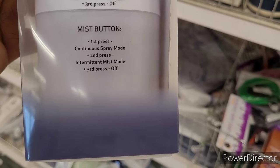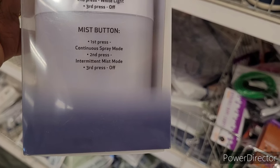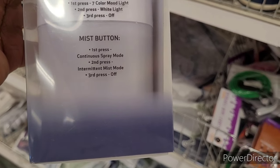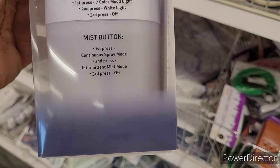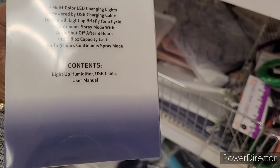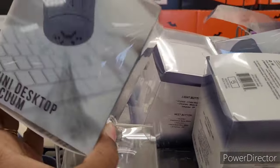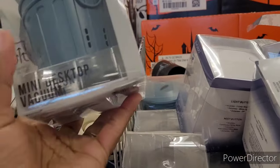Let's see. Mist button. Light button, one press, seven color mood light, second press, white light, third press, off. Mist button, first press, continuous spray mode, second press, intermittent mist mode, third press, off. Hmm. Okay. And then they have, look at this, mini desktop vacuum. Wow.